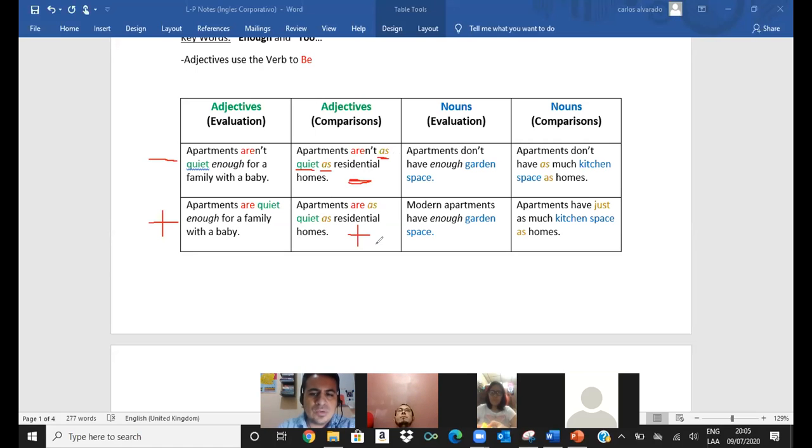Preguntas de adjectives, evaluation and comparison? Do you have any questions? Pregunten ahora porque vamos a hacer una actividad sobre esto. Y esta es la lección del video 3.1 y 3.7, creo. Questions? Okay. Let's go now to nouns.